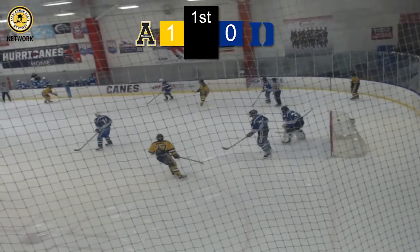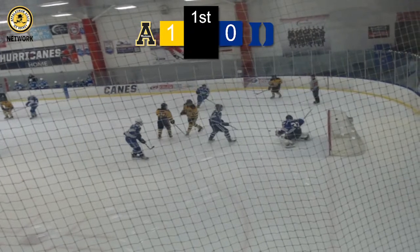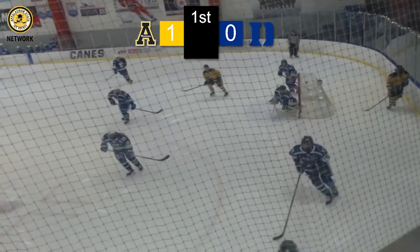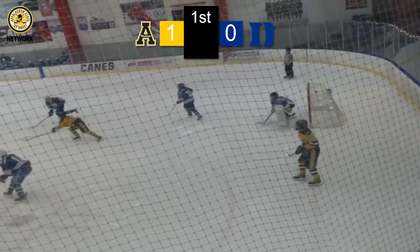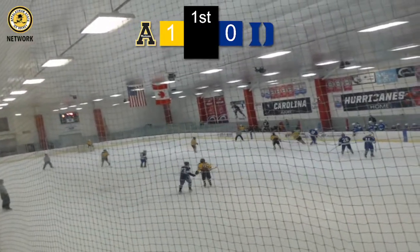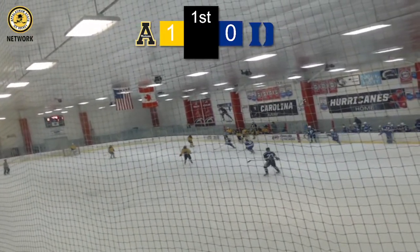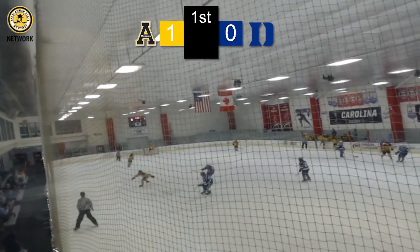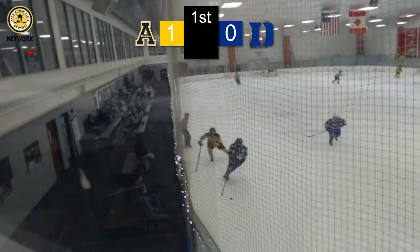Richter's got it. He'll go to the point. That's Metzger. Fires one off a stick. Just bounces wide. Richter's got it. He'll try to circle out front. That pass too far for Humble. Pressuring him with their back check. They'll go off for a change. McDonald has it now for a passing partner. A little bit too far for Brady.